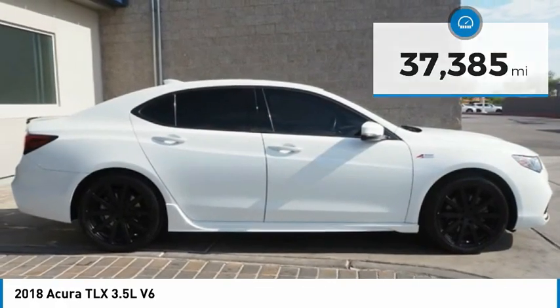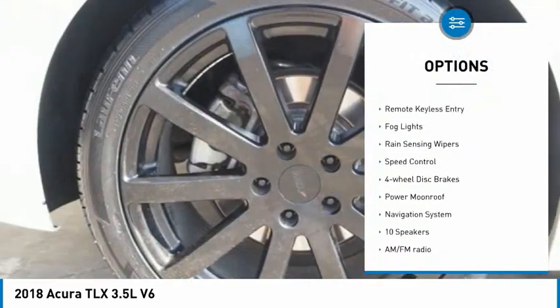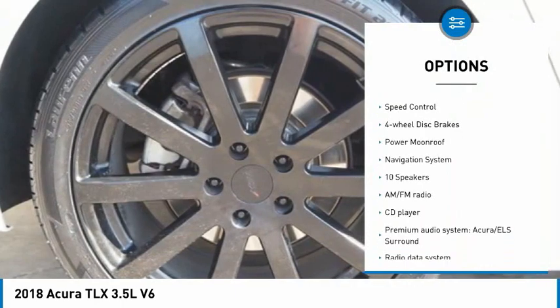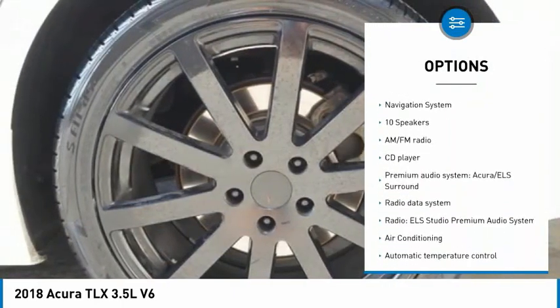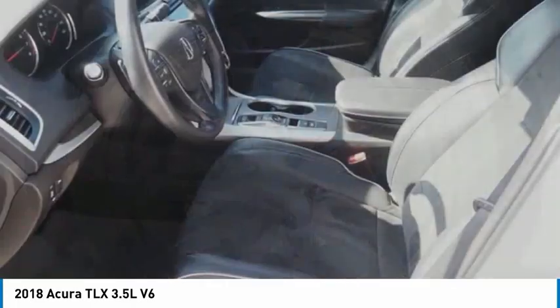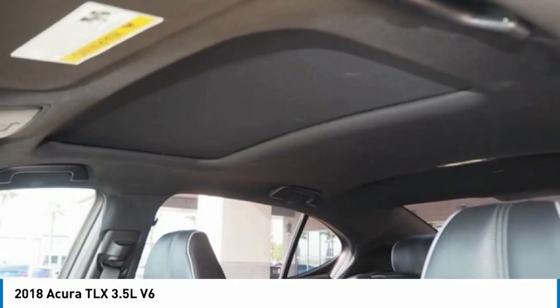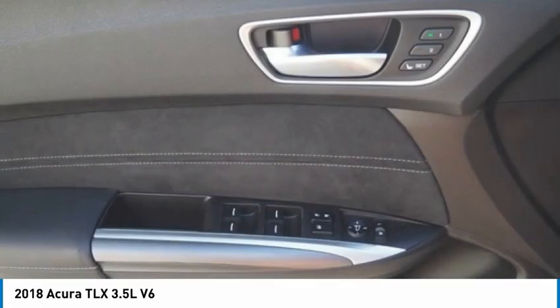Here are some of this vehicle's great options: electronic stability control, alloy wheels, brake assist, traction control, remote keyless entry, fog lights, rain sensing wipers, speed control, four-wheel disc brakes, power moonroof. This beauty will make even your house keys jealous. Drive it today.